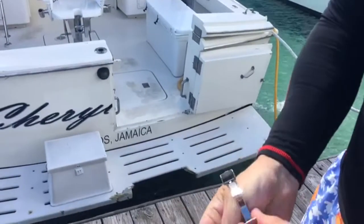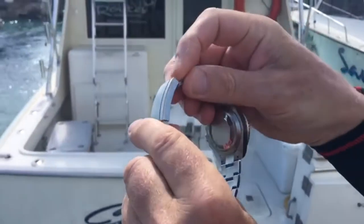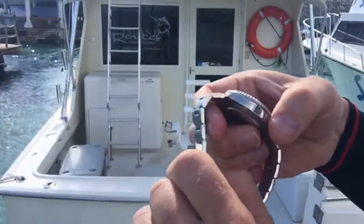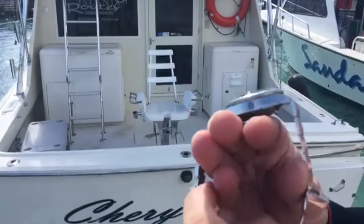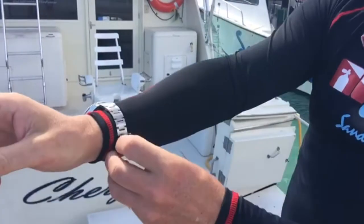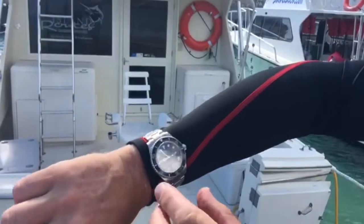This watch, interestingly, although it has an extension link which I haven't got, has got an extendable bracelet, so it's very easy to adapt it. And I've got my rash vest, which it's too warm for a wetsuit, so I'm wearing a rash vest, and I can adapt it so it goes onto my rash vest over the top, and then I can set the timing.